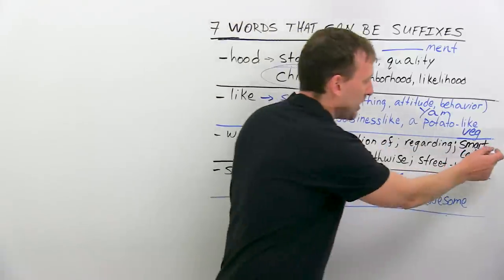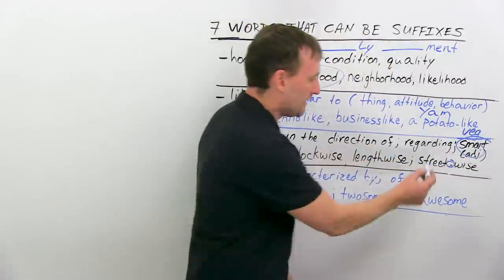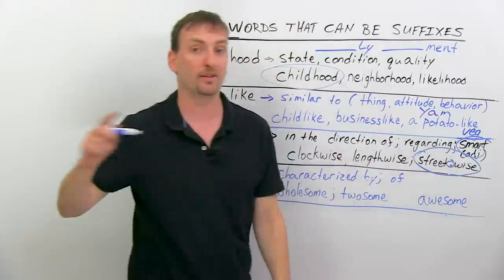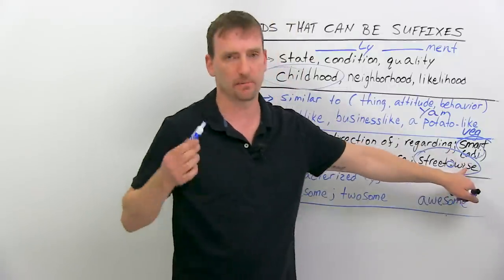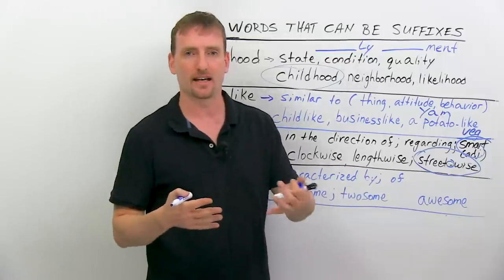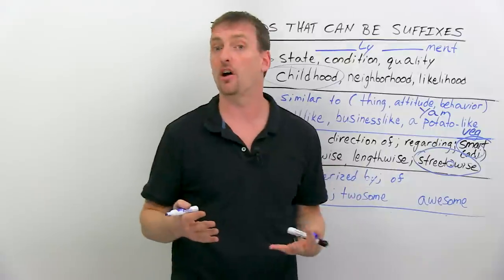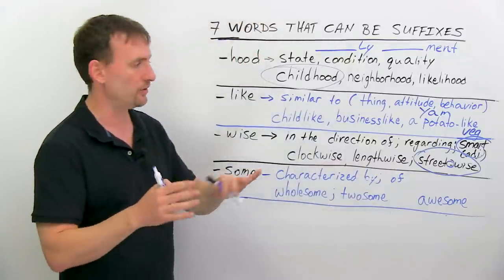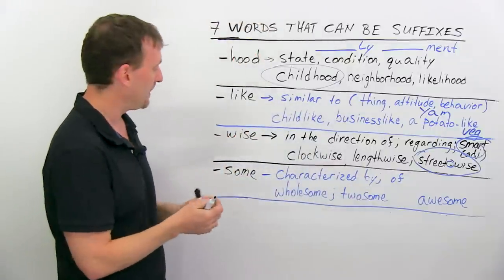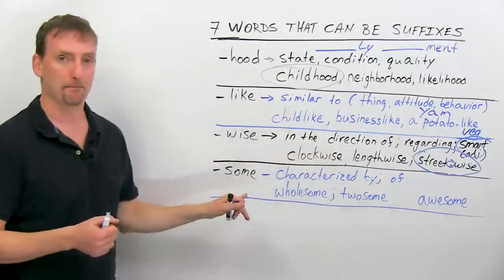Now, if somebody is streetwise, this doesn't mean the direction of or regarding. This means smart. And this hyphen tells you that this is now a compound adjective. This actually means smart, like wise, has wisdom. If somebody is streetwise, he is smart, he knows how the streets work, and he knows how to get along on the street. So don't mix the two different meanings, okay? So streetwise, clockwise, lengthwise.